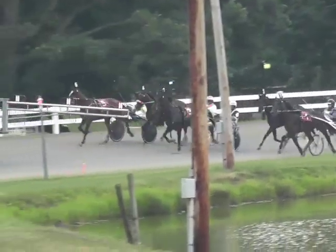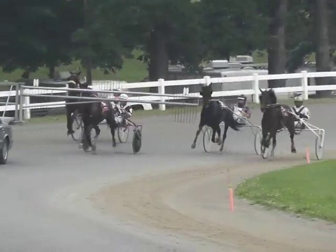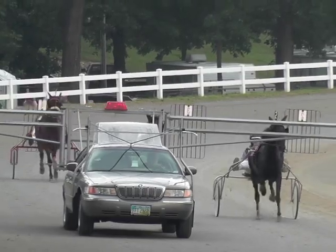In a split second, the race is over for Global Power before it ever even started. At the Knox County Fair, the gate swings into the stretch, and here it comes. Global Power is on a break.